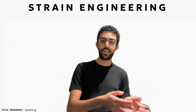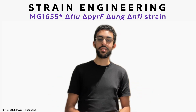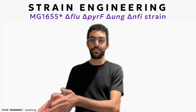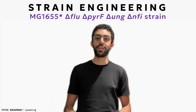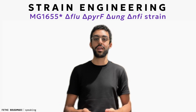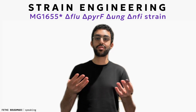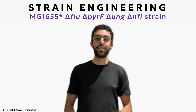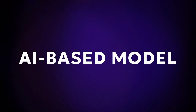On the contrary, E. coli MJ1655 delta flu delta PRF delta Young delta NFI is a strain developed to increase the mutation rate in base deaminase T7 RNA polymerase-based mutagenesis tools. Combining the specificities of these two strains was a prerequisite for successful evolution with the PHAGEVO system.